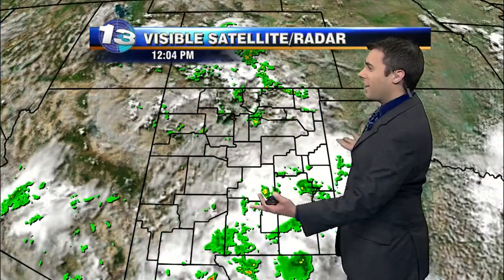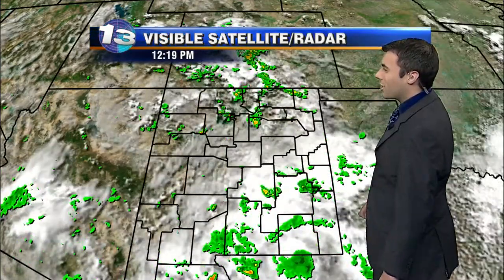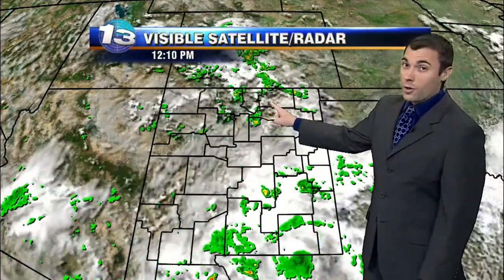As we take a look at the satellite and radar, we do have a few showers still lingering from yesterday's round of showers and storms across the southeastern corner of the state. Just some spotty shower activity from Chaves and Roosevelt counties, extending down toward Otero County as well. Meanwhile, across the north, we're starting to see today's round of storms develop across the Sangre de Cristo Mountains and toward the Jemez and San Juan Mountains as well. And we're also trying to get a couple of spotty showers over toward the west central mountains too.